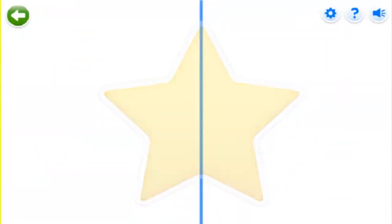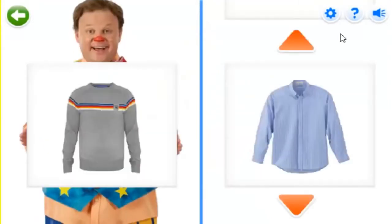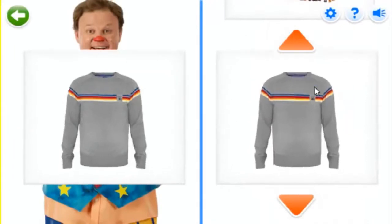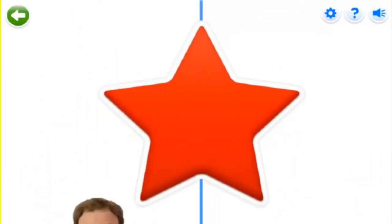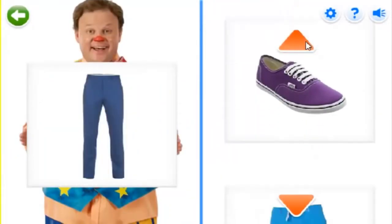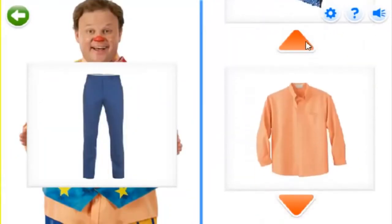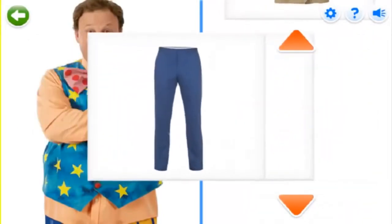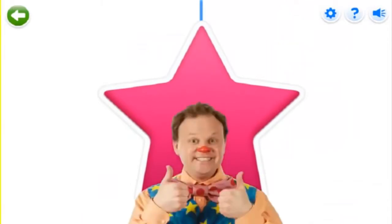Good work! Can you find one of these? Woohoo! Good work! Let's have another go. We need one of these. Can you find the same? That's a tumble, tap, snap! Well done!